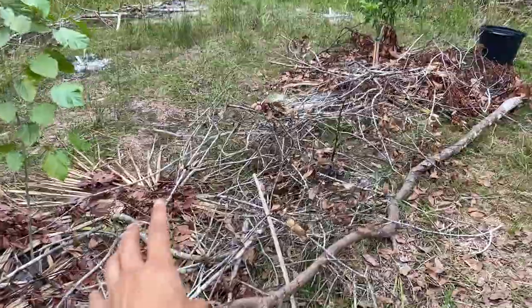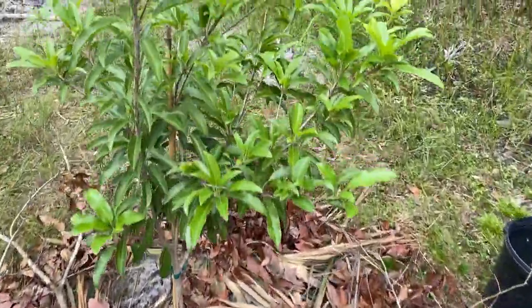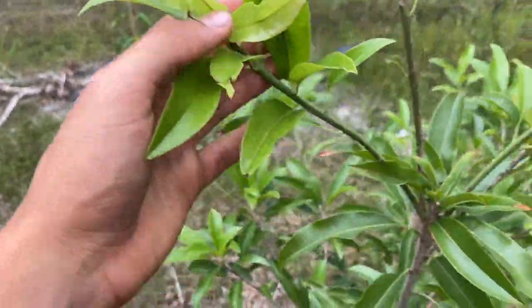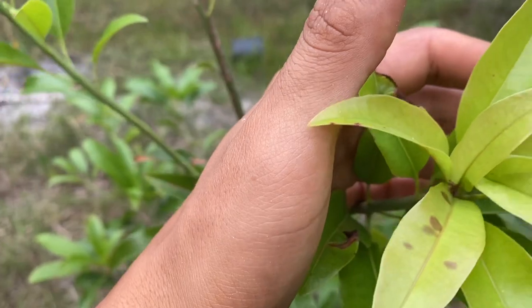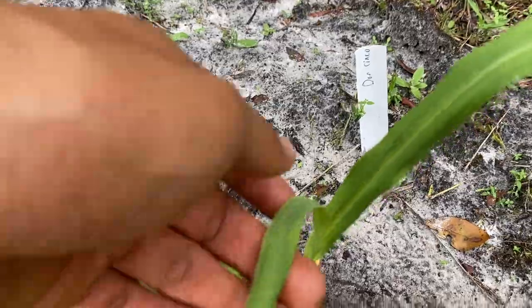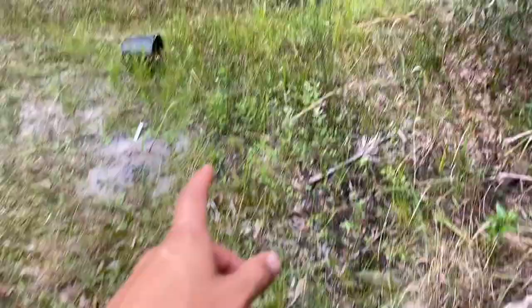Now these lines also are just a lot of twigs, and I'm going to be putting a lot of leaves and decomposing material. This is Malik's sapodilla. As you see, it's putting on new growth. Looks really good right there. And our sugar cane that we have planted in the ground, we have about 10 varieties of sugar cane around the farm. Those all seem to be doing very well as well.